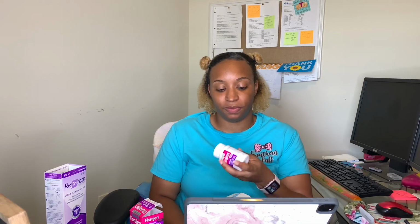These are way cheaper, but these right here, these Florigen, you guys, I used to work at the health department. This is what we recommended to the patients. This Florigen goes in the refrigerator, and the live bacteria in here can live up to 2 weeks outside the refrigerator, but it's more potent and works better if you keep it in the refrigerator.